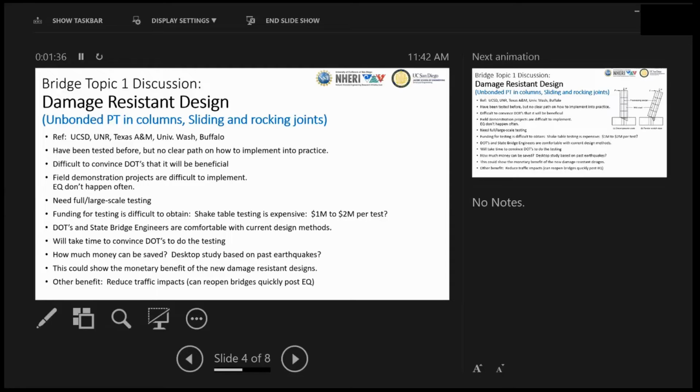Charlie pointed out that it would be difficult to convince Caltrans and the other DOTs that it could be beneficial, and the benefit has not been quantified yet. It's difficult to do field demonstration projects. If you did a demonstration project, it could be decades for an earthquake to happen to test it. So we do need full scale or large scale testing, but this funding may be difficult to obtain. It tends to be pretty expensive, maybe $1 million to $2 million per test.